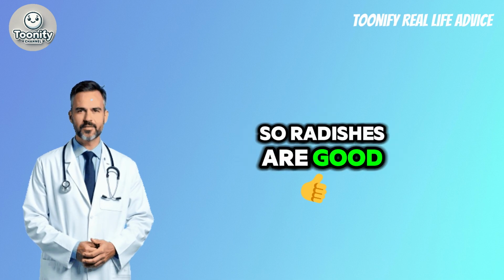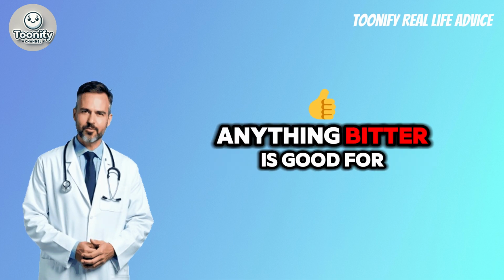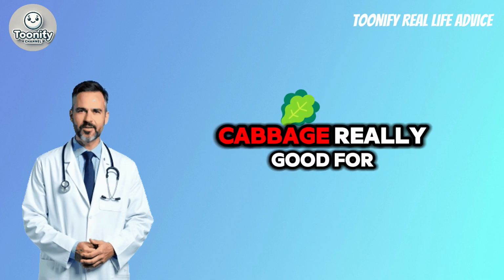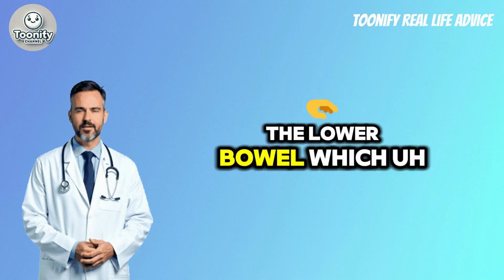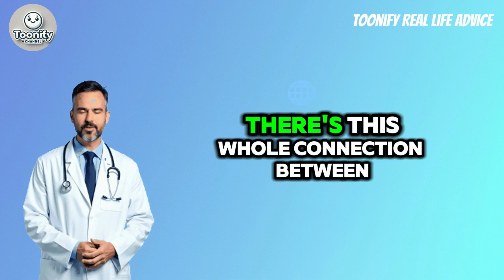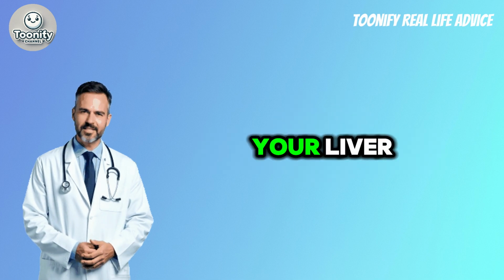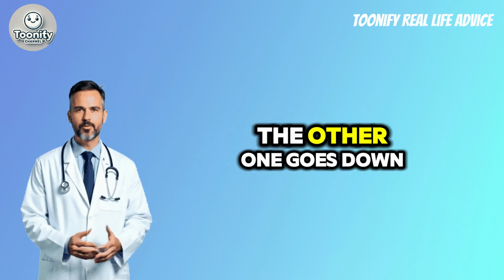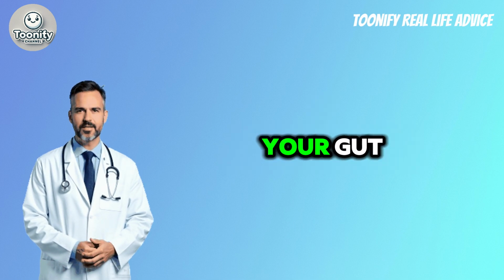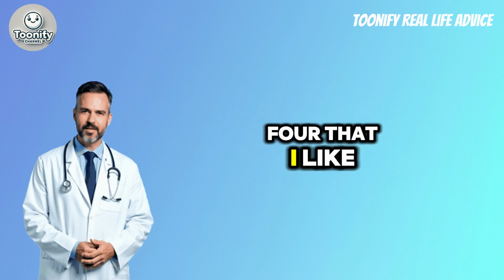So radishes are good. Second favorite is arugula. It's a little bit bitter. Anything bitter is good for the liver. And of course, we get Brussels sprouts. Cabbage, really good for the lower bowel, which supports the liver as well. There's this whole connection between your bowel or your friendly bacteria and your liver. If one goes down, the other one goes down. So cabbage is good for anything inflamed in your gut and even in the liver. There's other cruciferous vegetables, but those are the 4 that I like the most.